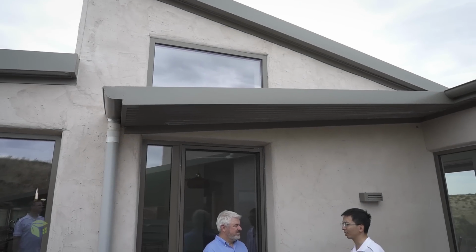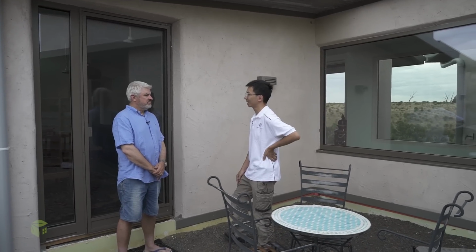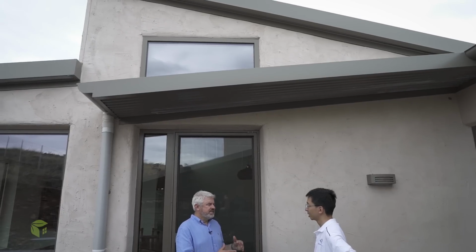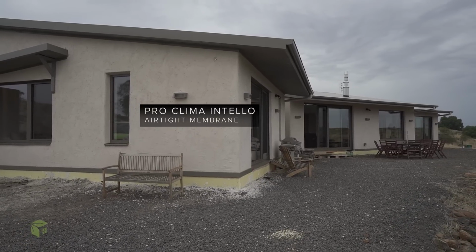How do you control moisture? Because in ordinary building, when we've got stud wall, sometimes they get mold and condensation issues within the wall cavity. How do you deal with that in this house? So there are several layers of material. The outside layer is a traditional lime-based render, which is air permeable, but it also provides the waterproofing. And then the straw has its own breathability, although it's pretty thick, so you're not getting a lot through there. And then we've got the Pro Clima Intello paper on the inside layer, up against the straw, which allows that movement of air.